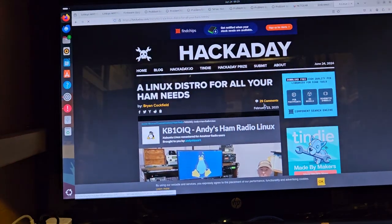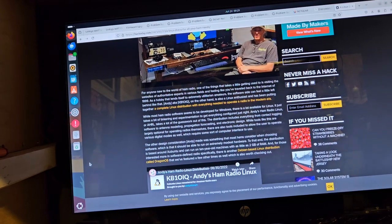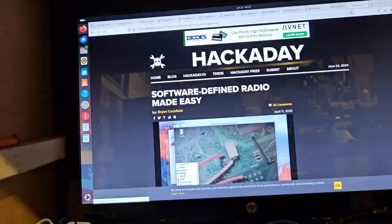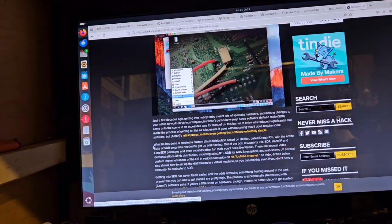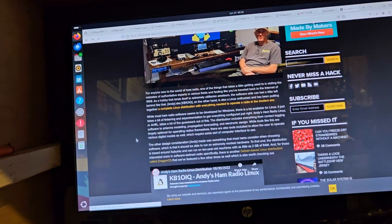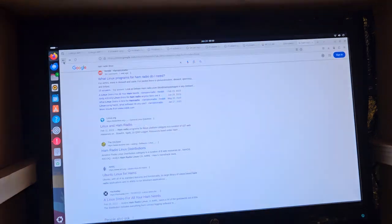Linux distro for all your ham needs. And which one is it that they're referencing? Debian Linux based, called Dragon OS. And there's like a link or something. Software defined radio made easy. I have no idea what the hell we're looking at. Some kind of link to something. Debian based Linux distribution called Dragon OS. Yeah, so this is just an interesting thing.